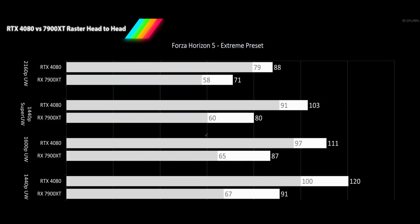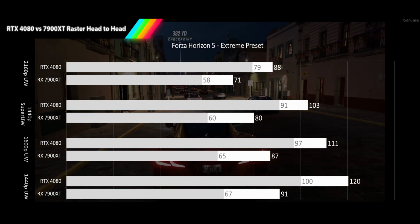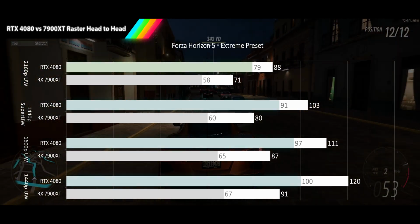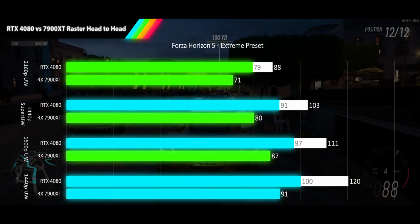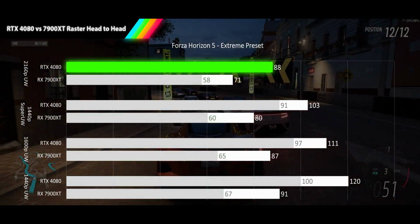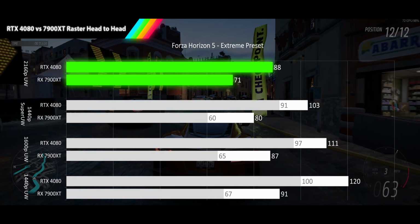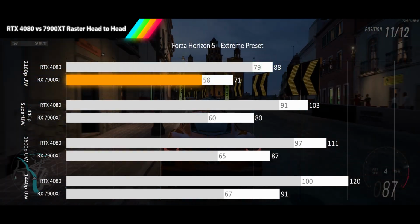Next up, our cards are racing for the win in Forza Horizon 5, running at its new Extreme preset. Here we see the game scales better with raw power than resolution, with the 4080 delivering higher 1% lows than the 7900 XT is able to deliver average frame rate. At 4K Ultrawide, we see 88 FPS for the 4080 and 71 FPS for the 7900 XT. We even see the 7900 XT's 1% lows drop below 60.